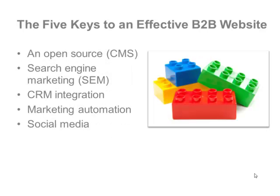So, the 5 key components for an effective B2B website. First thing is an open source content management system. Second thing is obviously search engine marketing, which is Google Analytics and Yahoo search. There's also CRM integration, which is very, very important. You want to make sure that you capture leads that come from the website. You also want to consider using a marketing automation tool to make sure that you're interacting with these leads on a regular basis with email, and a lot of the marketing automation tools also have social components today.